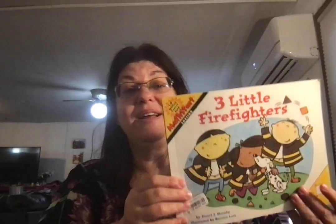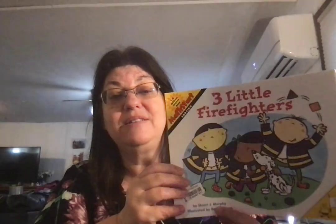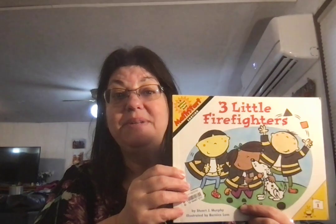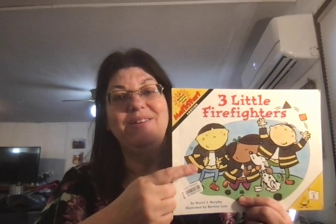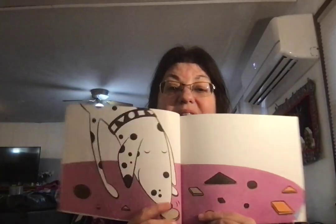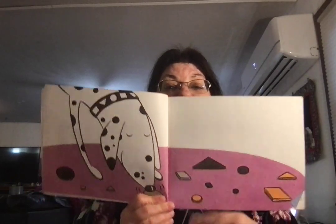Our book today is by the same man, Stuart Murphy, who did Missing Mitten in the book I read yesterday. But Lois Ayler didn't do these pictures. This is Bernice Lum. Three little firefighters. And there's a Dalmatian dog. Dalmatian dogs are associated with fire trucks, so they put them in with the pictures.